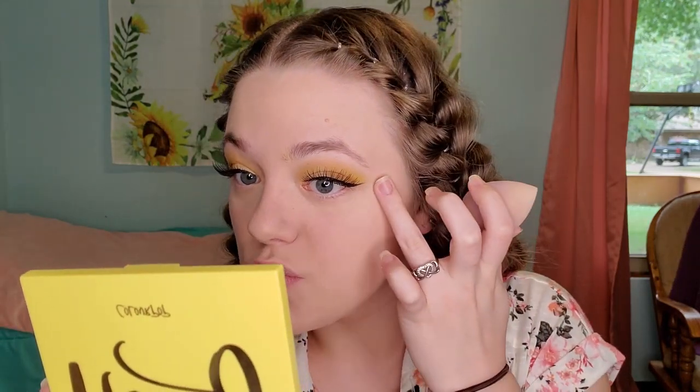I would say it does actually kind of make your face look more lifted. I'd say it looks really good. It doesn't look like it's creasing or anything. It blends really smoothly into the skin, so that is definitely a concealer I'm going to want to continue to use.